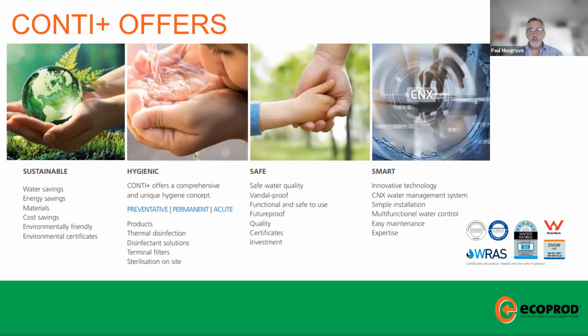The core principle of what Conti is about is sustainability, hygienic, smart, and safe. These are factors in a design studio that you actually want to deliver to your clients, knowing that due diligence is done to make sure that the products are perfect for the environment and won't let your client down.